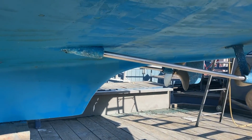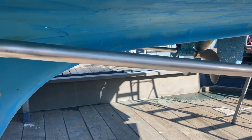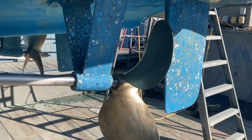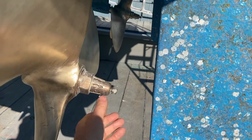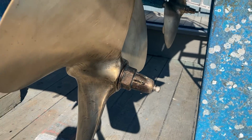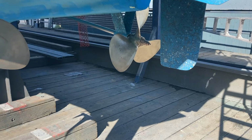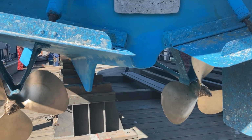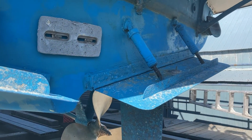She has V-struts, 1 3/4 inch Aquamet 22 propeller shafts. Propellers are 28 by 24 3-blade nibral bronze, and they carry the little zinc on the back here. Rudders are bronze, and she's such a good runner. You see the little vestigial keel there I'm pointing out? That keeps her going straight. Boat has excellent tracking.